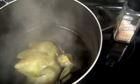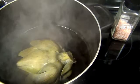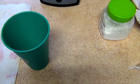I do just want to clarify that there was 1/2 pot of water when we started this process, so don't just try to put a little tiny amount of water in there. Definitely start with a good amount of water. It's just most of it evaporates out. Okay, so my hamburger is just about done.